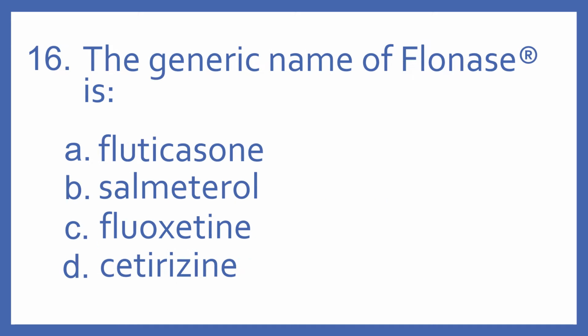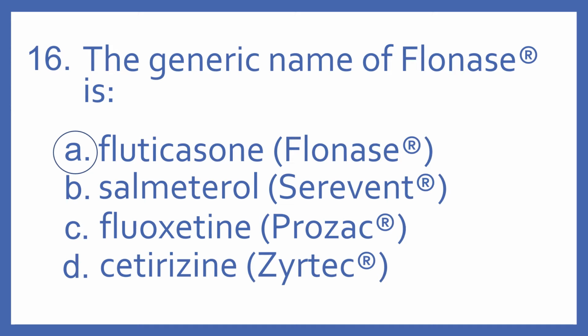Number 16. The generic name of Flonase is A, Fluticasone, B, Salmeterol, C, Fluoxetine, or D, Cetirizine. And the answer is A, Fluticasone. Fluticasone is the generic name of Flonase. For Salmeterol, the brand name is Serevent. That's a long-acting beta-2 bronchodilator inhaler. For fluoxetine, the brand name is Prozac. That is an SSRI antidepressant. And for Cetirizine, the brand name is Zyrtec. That's an antihistamine for allergies.